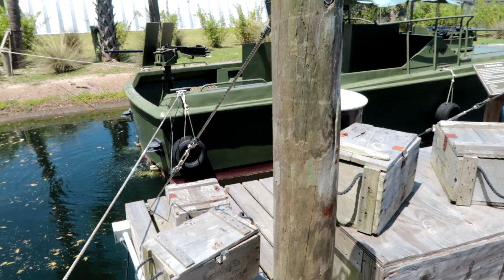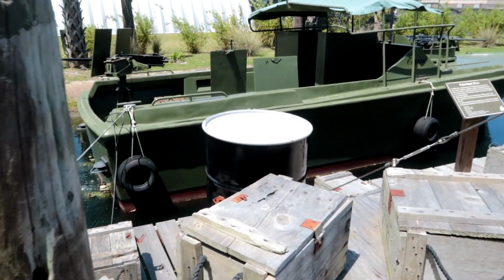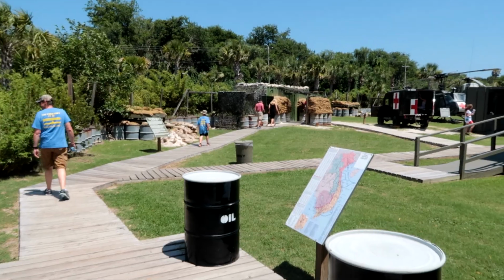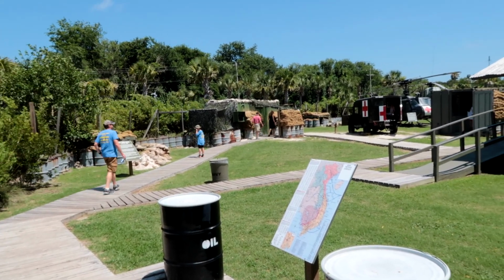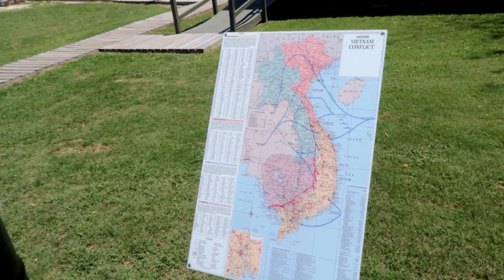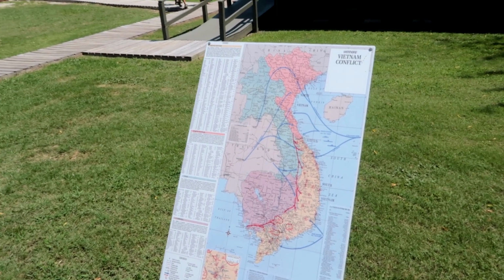One of the land-based exhibits they had was the Vietnam Experience. It was billed as a living history exhibit where it was laid out like the bases that you would experience if you were actually in Vietnam.